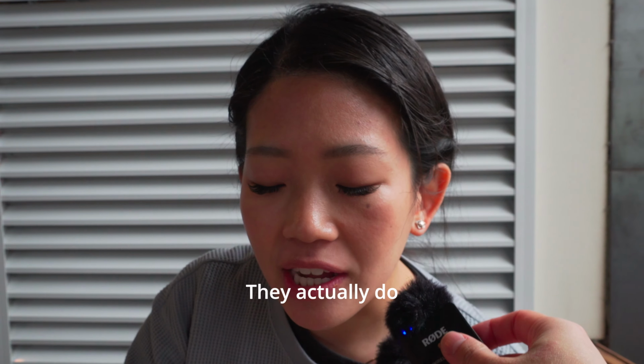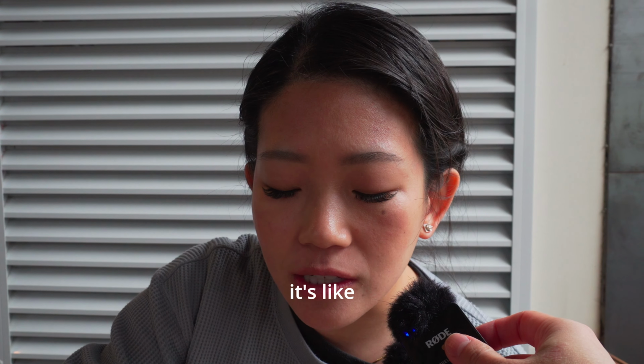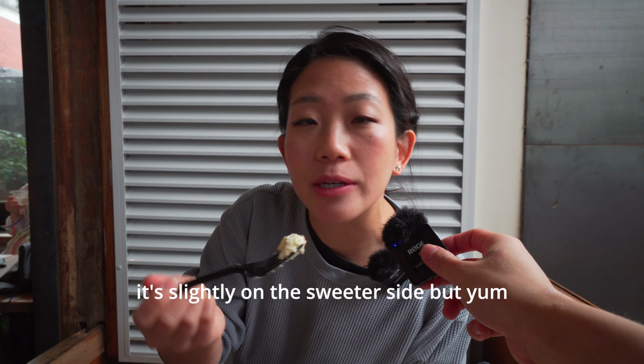Oh gosh. I tried to be civilized, but that didn't work. Here we go. They actually do their pastries quite well. Like, it's crispy and it's flaky. I wouldn't call it soft, it's definitely on the crispier side. The cream's pretty good too, it's slightly on the sweeter side, but yeah.